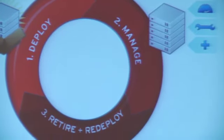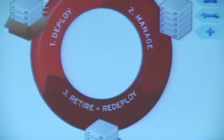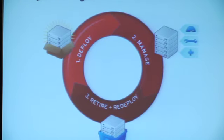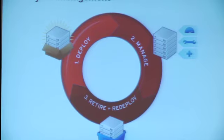We allow you to manage, answering questions such as, how am I going to deploy those applications and roll out new versions of those applications and updates to the OS? How am I going to manage the configuration of those systems? And lastly, we answer what happens when you need to retire and redeploy those systems. We do this through a discipline of process. So our tools are there to help you govern your lifecycle and the state of all of your infrastructure.